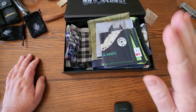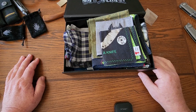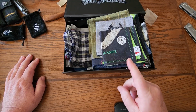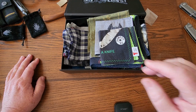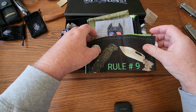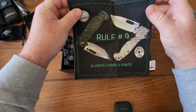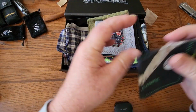And you know what these are? Hanks. Got a lot of Hanks. And that's probably the thing that I had the most of, other than knives, in my EDC carrying. I'm not going to go through them all. I do like this one. It's the rule number 9. Got that one from Alicord, Paracord on her website.